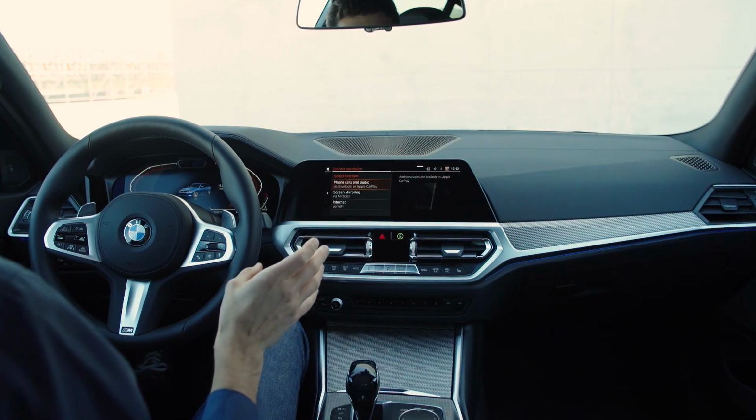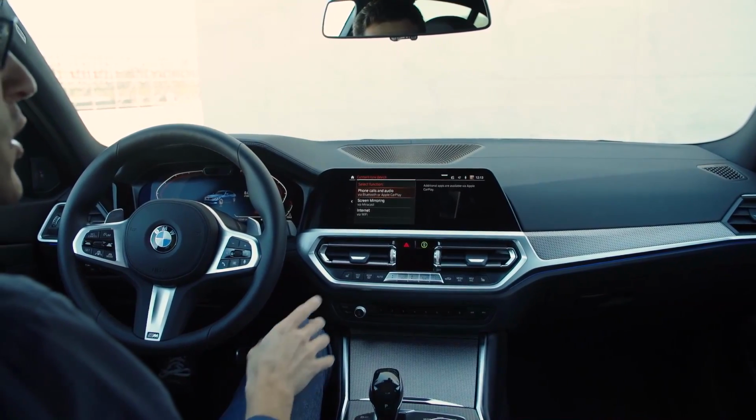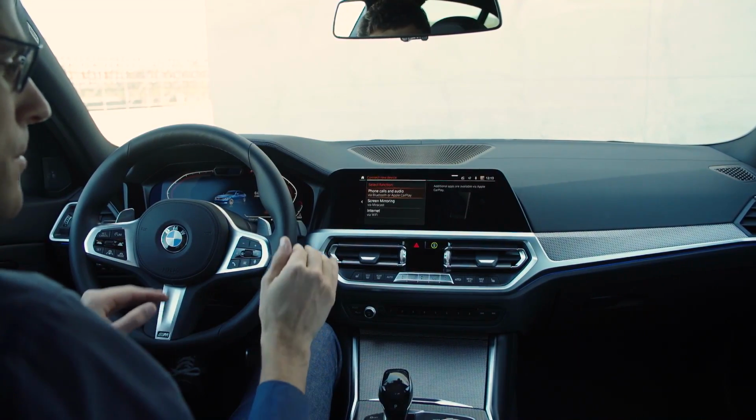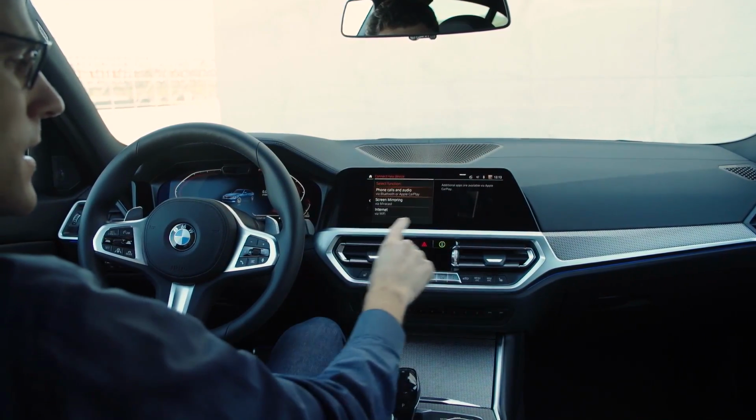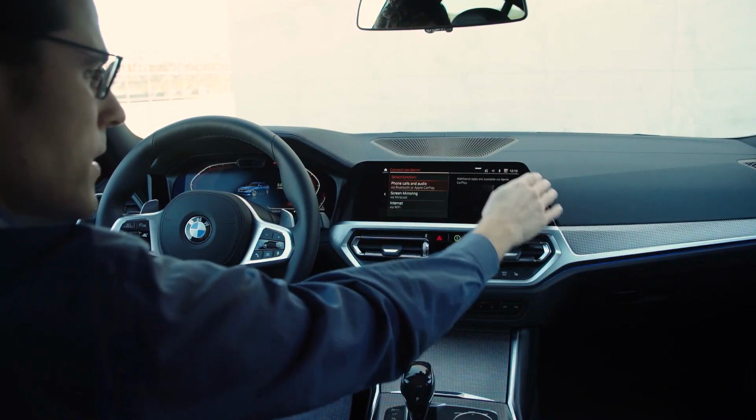So one of your questions was the build quality. Yes, it has been improved massively. So far in the previous generations they were behind the competition as for build quality in the interior. Now they stepped up the game. Also very well integrated with that screen.